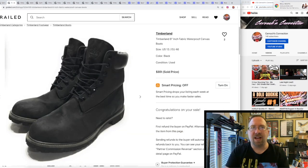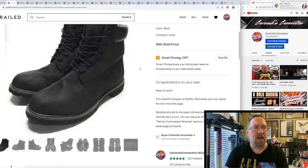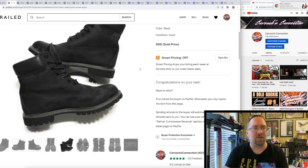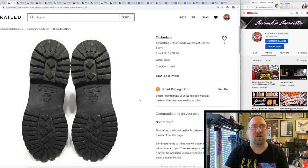This one right here, a pair of Timberland boots. These were 6-inch fabric, with a cool camouflage looking pattern on them. I picked these up at a garage sale for I think it was $5. I got a bunch of shoes in this haul. These sold while I was sleeping for $89, so that was pretty good.